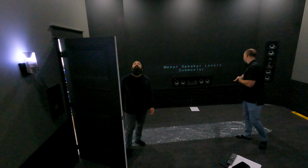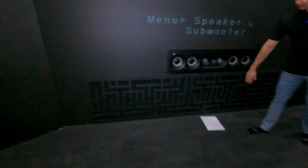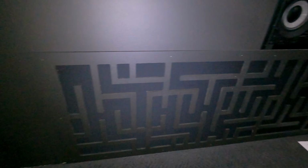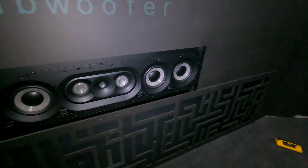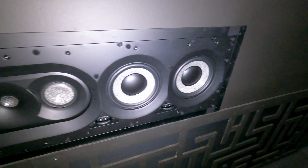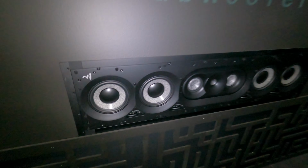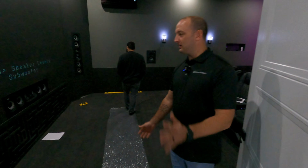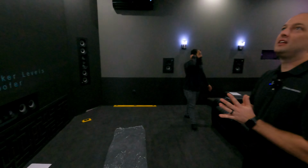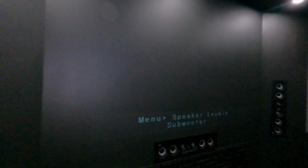Yeah, so they're behind the wall, but then you have this grill right here, kind of lets the sub play through it, and then obviously the speaker grills can go over the speakers as well, but just to kind of show them off a little bit. They're just so beautiful. Yeah. So yeah, I think Chris and I are about to get started putting the screen together. So it's gonna be a pretty sweet setup.